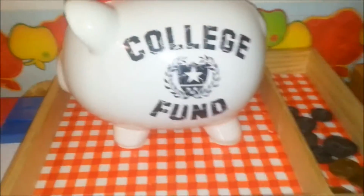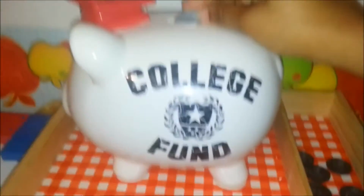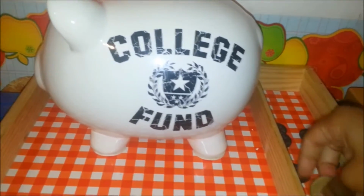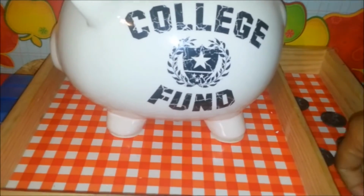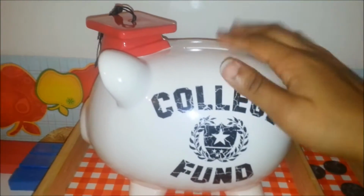And then we have a bank for her to put some coins in. She really likes doing this activity. I do supervise her when she's doing it because these are small, and I don't want her to have these unsupervised. But she will just do this constantly. She really enjoys this activity here.